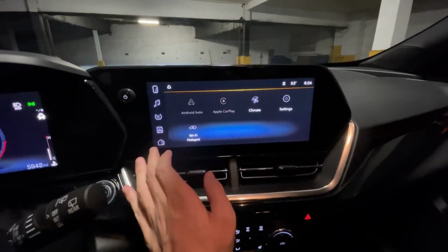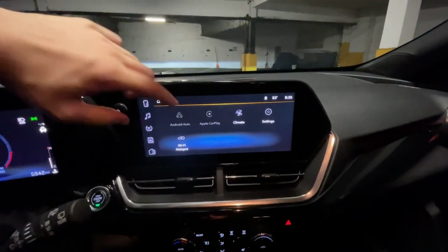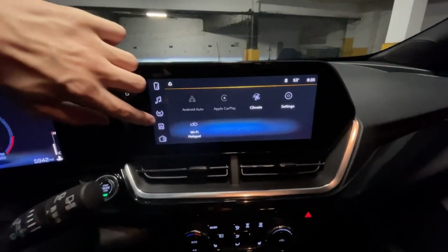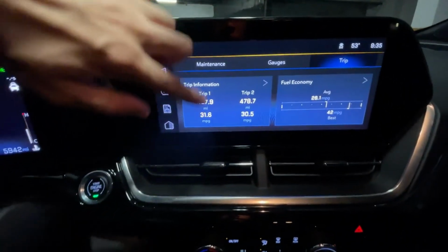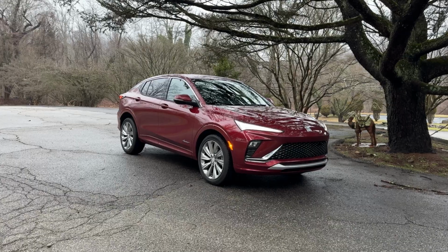I have also had some cases of the screen and even the information cluster in front of the driver being a little bit slow and laggy on startup sometimes, especially in colder weather. Otherwise, pretty good for the two vehicles. You are getting a lot standard on these cars, which is really fantastic. Both vehicles are also offering a lot of great features.